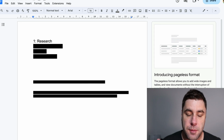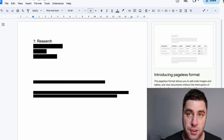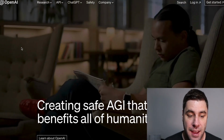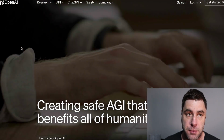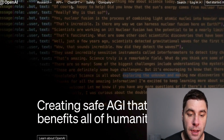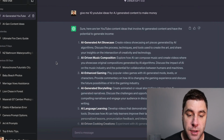Right, guys, so the first step to this method, we need to do a little bit of research. Now, the research process is extremely easy, and it's very quick because now we have AI technologies that we can use to help with the research process. In fact, we can use this for most of this method, and that's what I'm going to show you in this video. So what you want to do is go to openai.com and click on ChatGPT, and I've already done the research for us.